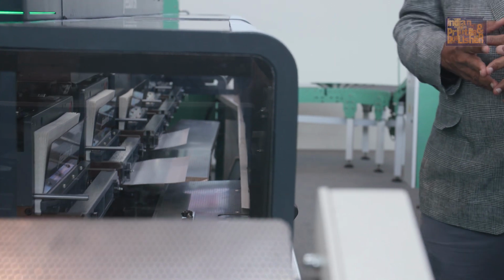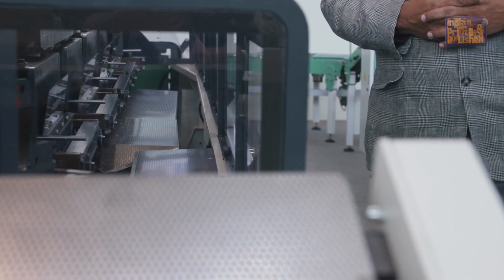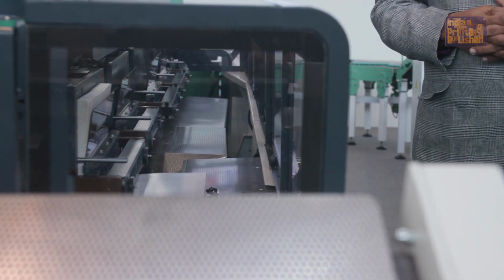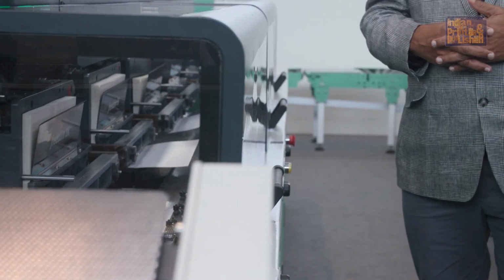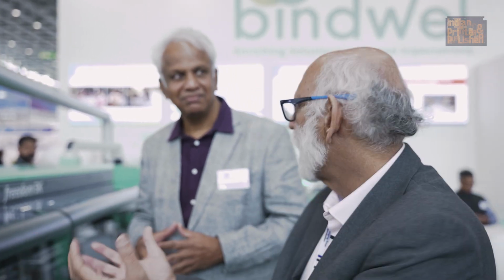I think we can say that bookbinding in the past has been considered a very highly skilled craft. And what we are speaking about here is both automation and standardization. In fact, you cannot have automation without standardization. Am I right? You're absolutely right. So this is a combination of those things?